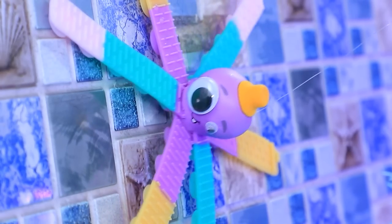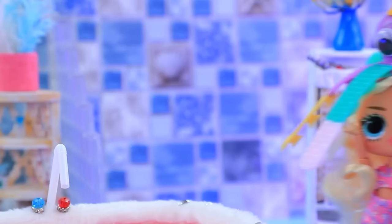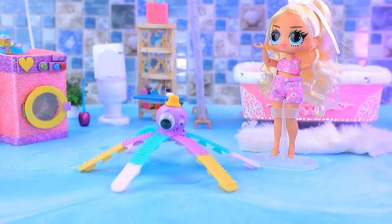The octopus stuck to the tile. Oh, come here. Oh no, my hair! Oh, you're so messy. Such mischief.